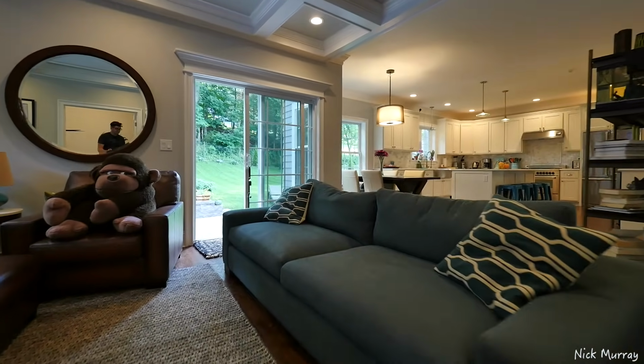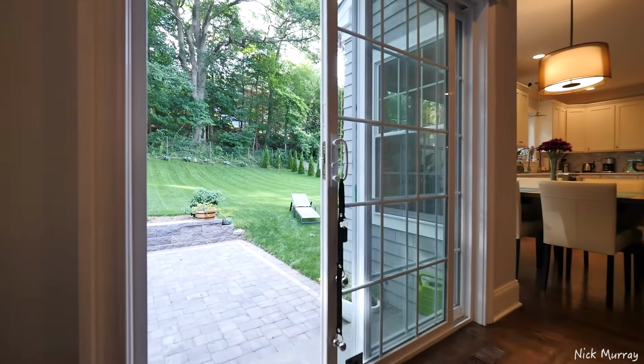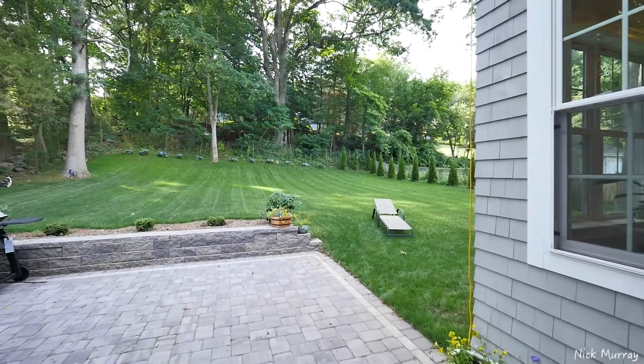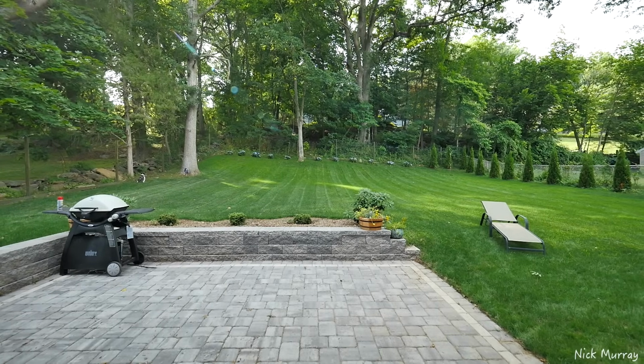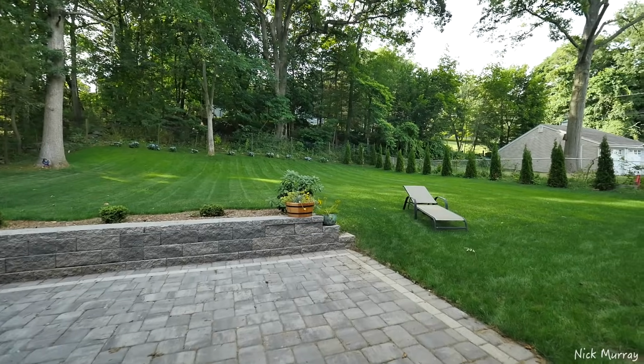And I wanted to show you a couple of rooms that I didn't show you last time, but before we get into that, we'll go out to the backyard here. Once again, the backyard is a bit of a work in progress. It was just a big mud patch when I moved in, so really I've been focused on getting the lawn right.